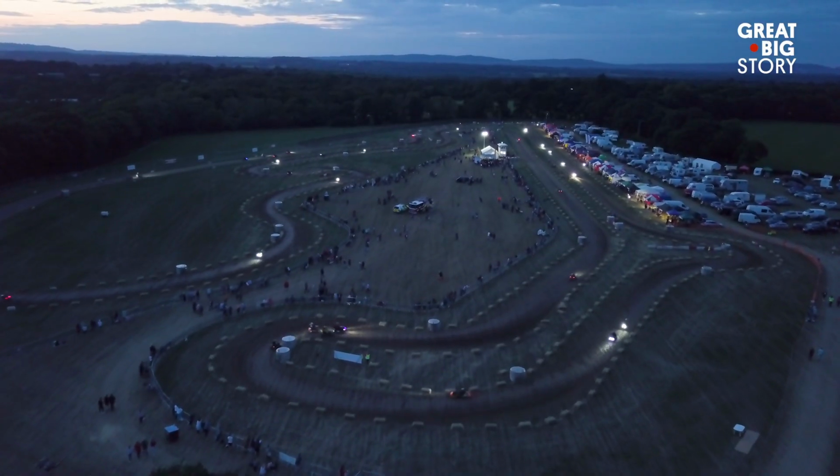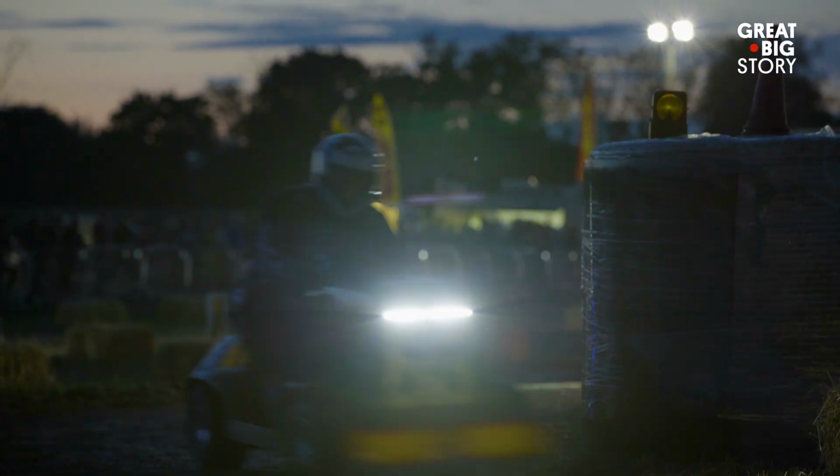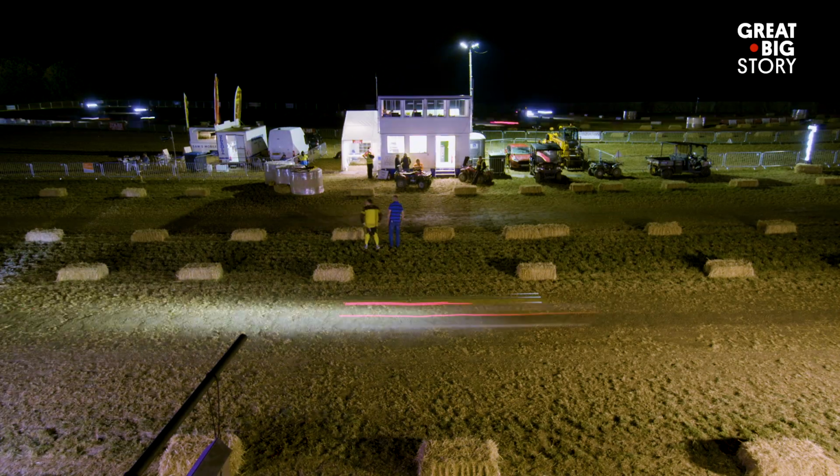A lawnmower! There's lots of difficulties. The main obvious one is being at night, the track getting bumpy. The track's constantly changing throughout the night as well.